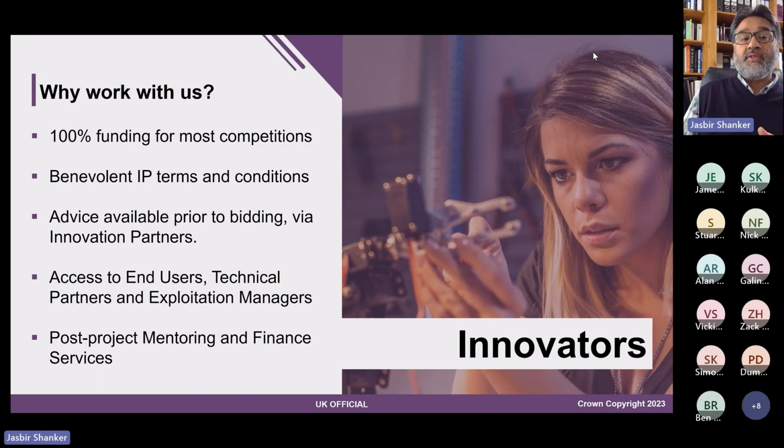In terms of commercially, we offer very favourable terms and conditions. The intellectual property for the vast majority of projects we do stays with you as a supplier, because we want you to keep the intellectual property and go develop that into a business and further sales and the like. And to help you, if you're still not sure, there's a standard set of terms and conditions which are available on our website now, so you can go and have a look at that.